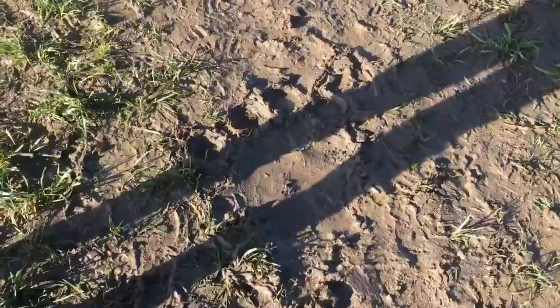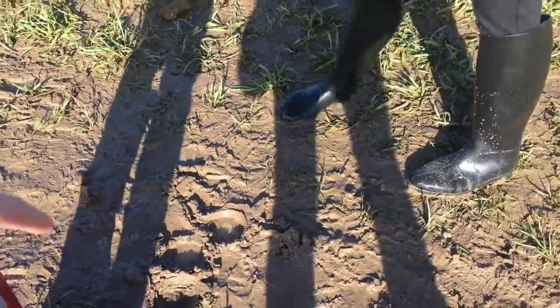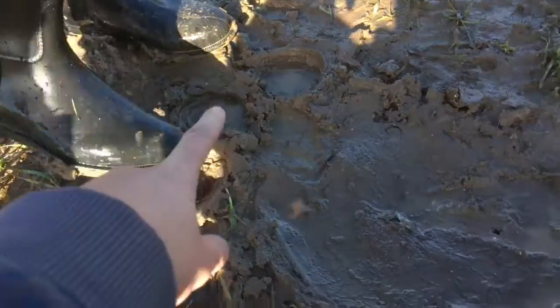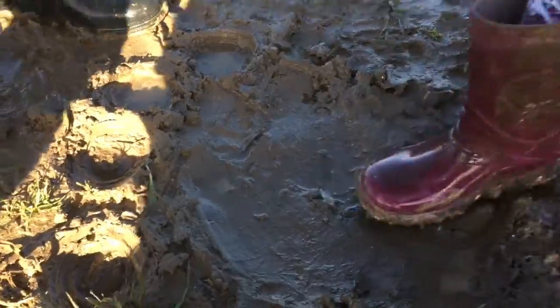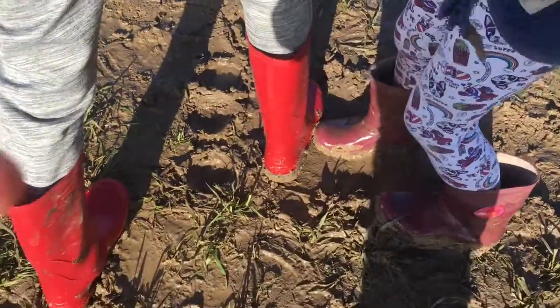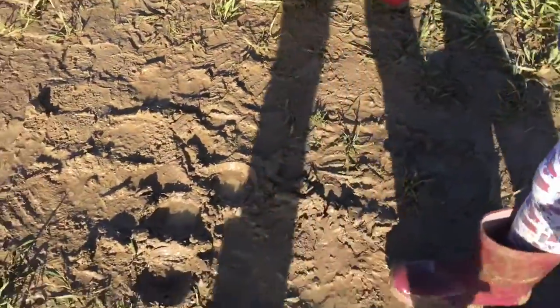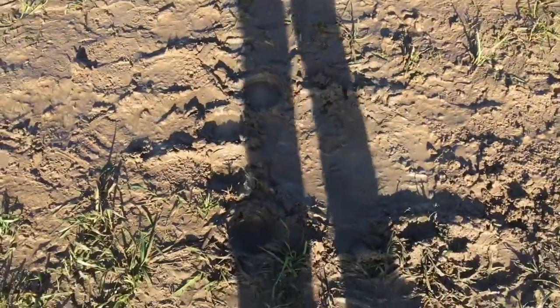Let's keep going. Let's walk further. Guys, there's another one. Hey, Alana! I found another one. I found a human thing. Look! An alien. No, it's like Bigfoot. Bigfoot, yeah, from the film. Look how big it is. No, look, that's Bigfoot's footprint.